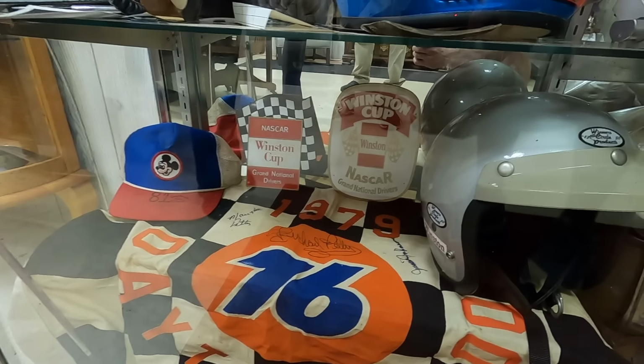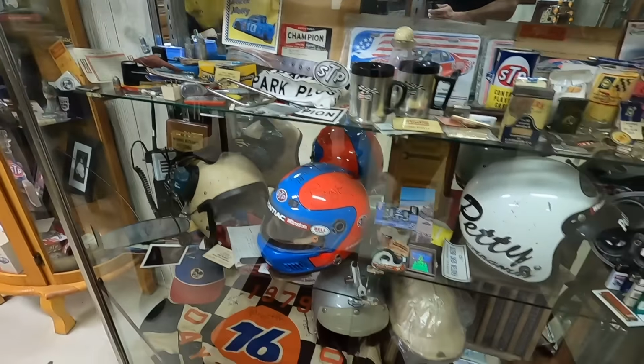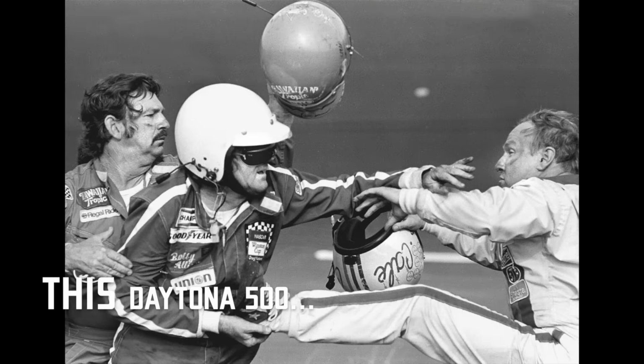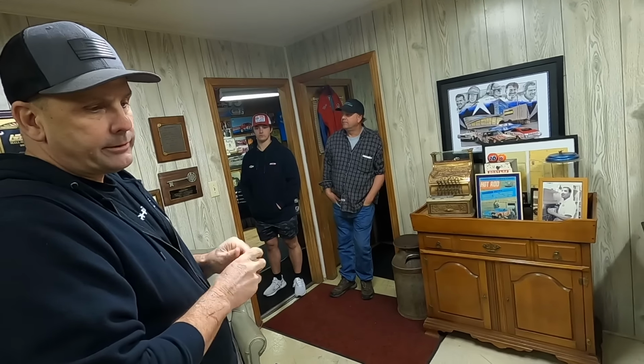Maurice Petty and Richard Petty, Bobby Allison, Donnie Allison, and Junior Johnson all signed. I haven't caught up with Cale yet. I've been trying to get Cale to sign it for 10 years, but it's hard to get Cale to sign anything, so we're waiting on that. We got all the stuff that goes back to 1949 when Petty Brothers Racing, which was Julie and Lee Petty, started.